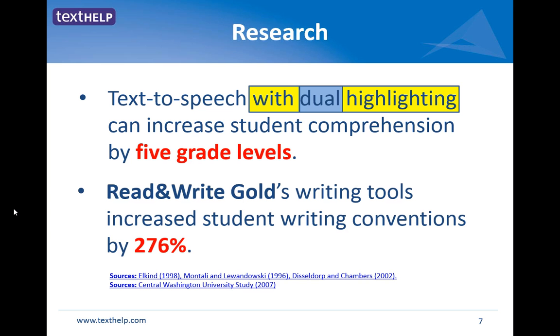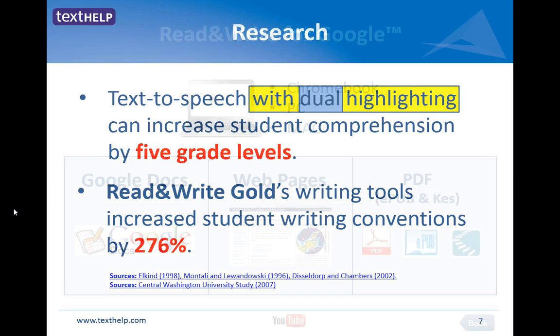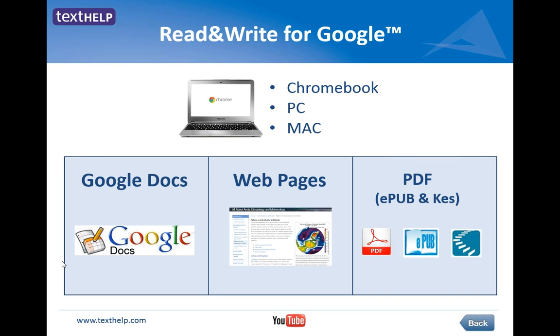Also, a lot of the tools that are in Read and Write for Google, which are also located on Read and Write Gold, have been shown in studies to increase students' writing capabilities incredibly. And there's a lot of evidence that goes towards this, and we'll see some of those writing tools today as well. So Read and Write for Google is comprised of 3 different pieces. All of these can work on a Chromebook, on a PC, or on a Mac computer.